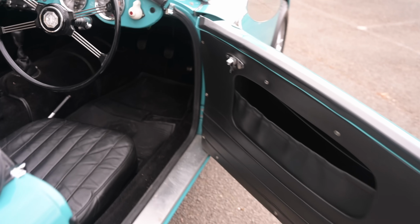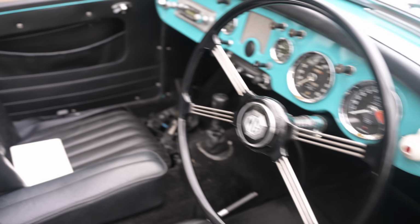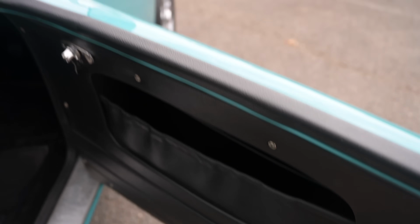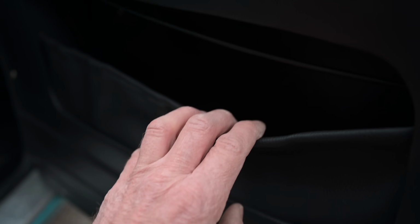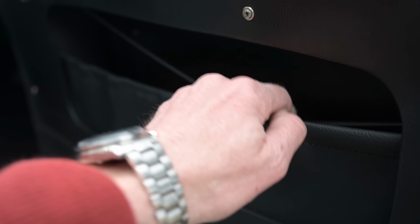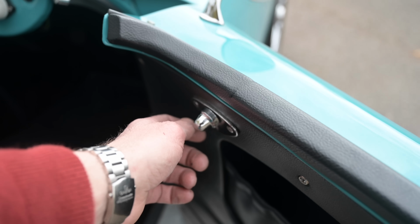Now climbing inside, and it is typical 1950s sports car simplicity at its best. The doors do actually have door pockets, which is quite a luxury for the 50s, although basically all it is is a big opening in the door card which runs all the way through to the door cavity. The only other item of interest you get in there is this cord which you pull to unlatch the door. This stuff is just for attaching your wet weather gear.